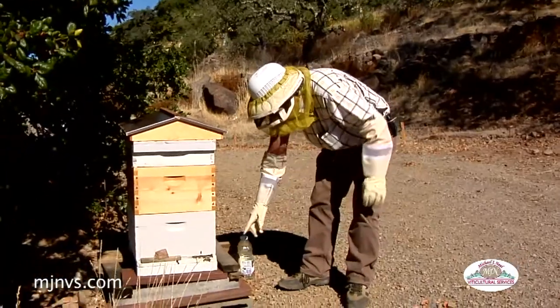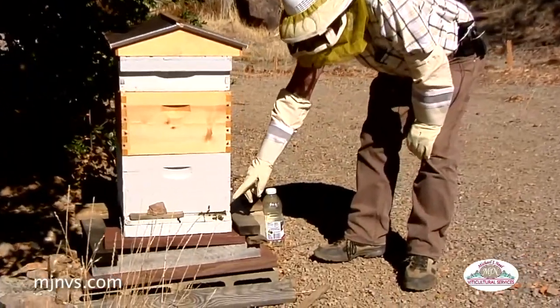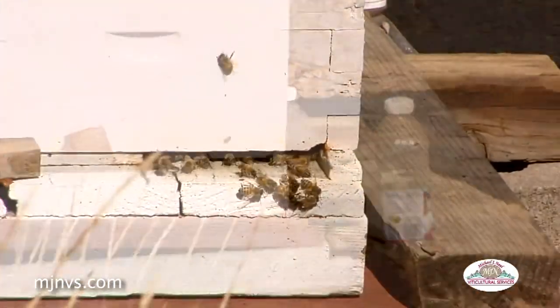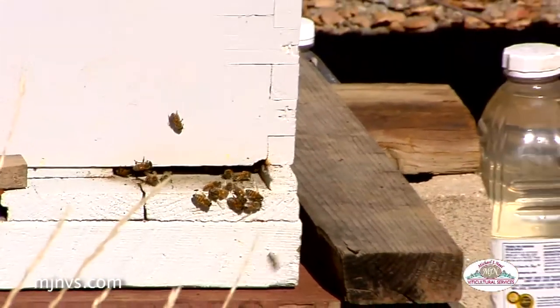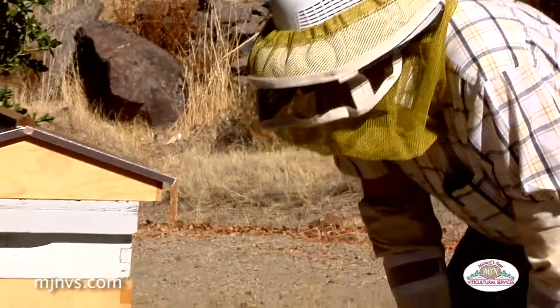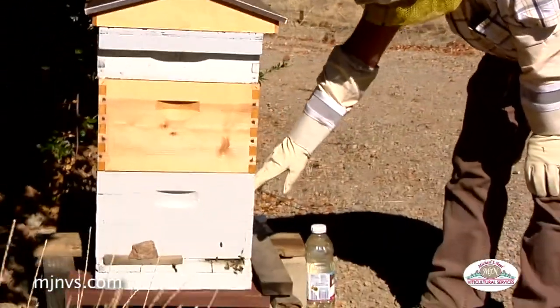The honeybees are quite fascinating. You see right here, there's a few guard bees that are checking out the other bees that come and go with the pollen to make sure that they belong to this hive. And if they don't belong to this hive, then they get kicked out and chased away.